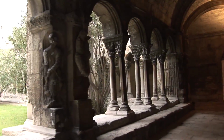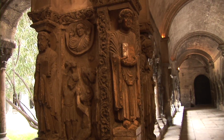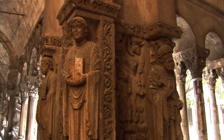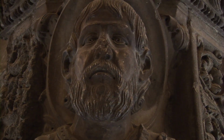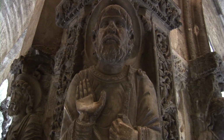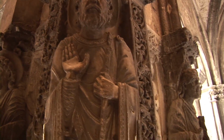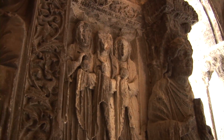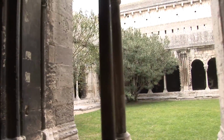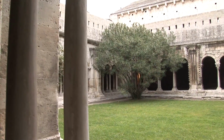It's the corner columns that are really the most spectacular of all in the Cloister of Saint Trophime. There's a statue of St. Paul. That's one of the really important art masterpieces in here. Here's some of the detailed corner statues with relief scenes. And there are some other scenes of daily life as well carved into the galleries of the cloisters. Upstairs is a space that's used occasionally for exhibits, art exhibits of various kinds.